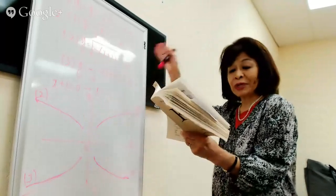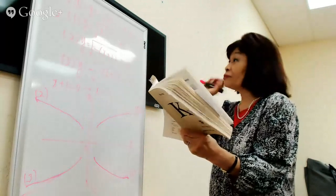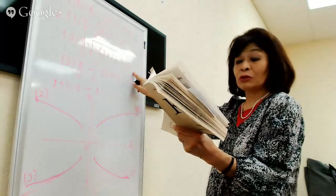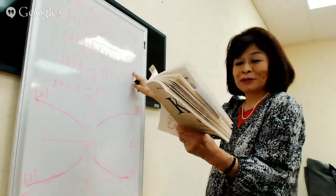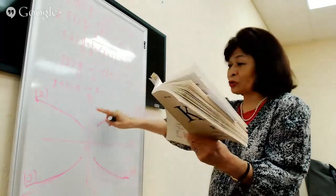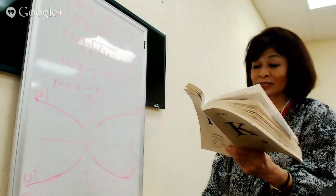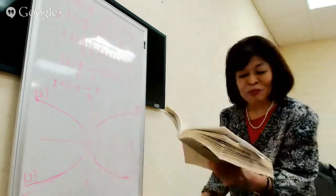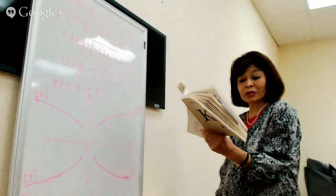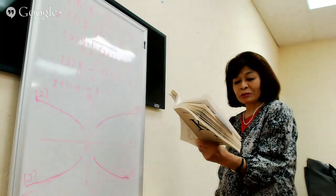You see? Question number 3. Now, graph number 2 and question number 3. We are working with graph number 2 and number 3. What kind of relationship? Symmetric with respect to the x-axis. This one, number 2, number 3. Now, question number 4: y equals negative radical sign x minus 1 minus 2.